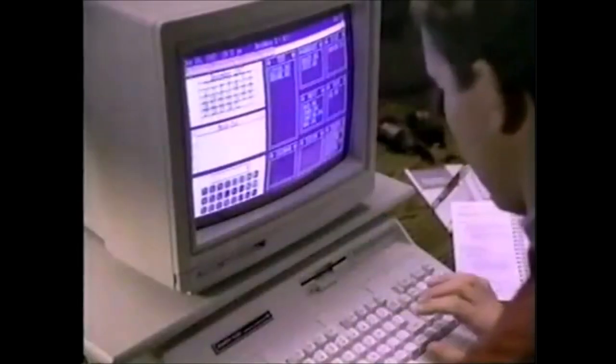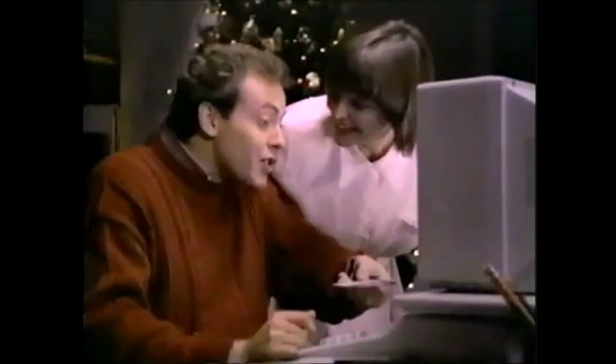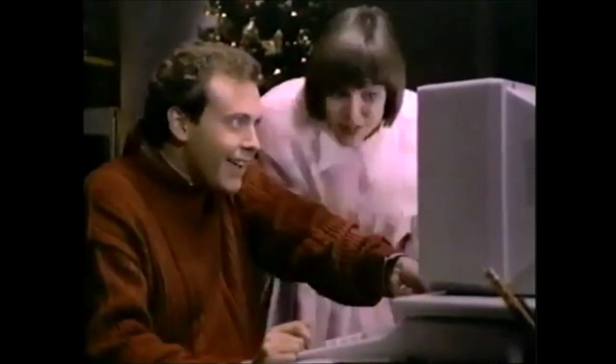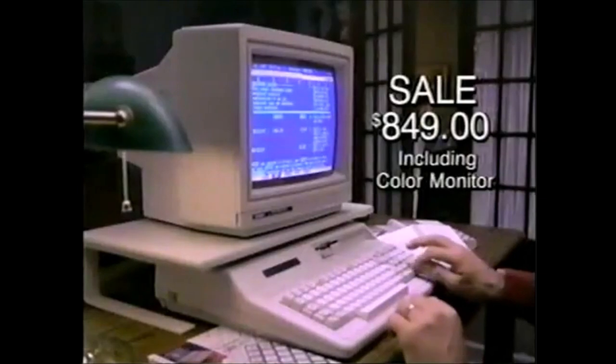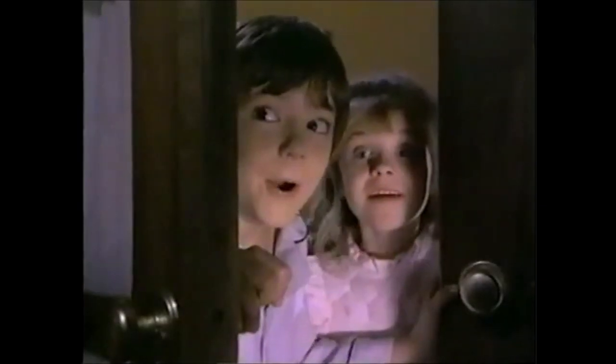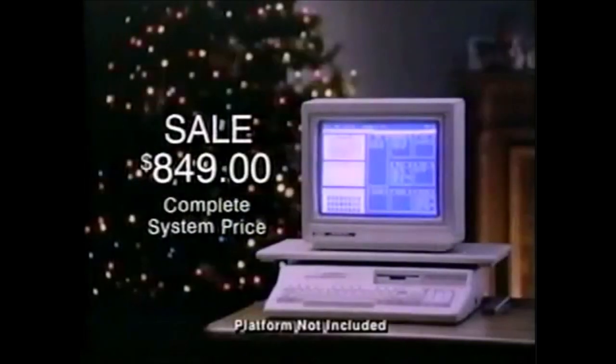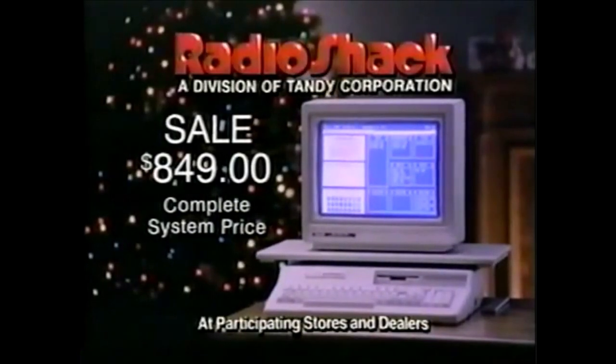Look how easy the HX is to use. Incredibly easy to use, the Tandy 1000 HX includes 7 ready-to-run programs. And it was on sale for only $8.49. It even comes with a color monitor and runs PC-compatible software. Computer! She'll love this surprise. The Tandy 1000 HX and color monitor, on sale only $8.49, only at Radio Shack.